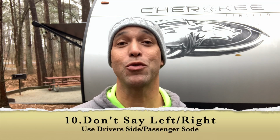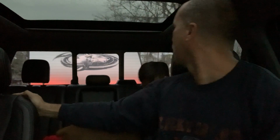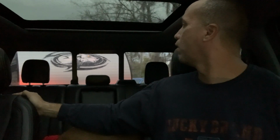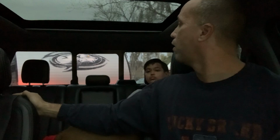Now the last thing I want to say on communication is probably one of the most important aspects: don't use the words left and right. As a driver, everything is reversed. You have to turn the steering wheel the opposite direction to get the camper to go the direction you want. Your truck is swinging the opposite direction. Sometimes you're looking backwards as the rig's backing up. So your left and right will be opposite looking backwards than it will be looking forwards. Also, if you want the camper to go left, you have to turn the steering wheel right. So there's a lot of stuff going on in your brain.